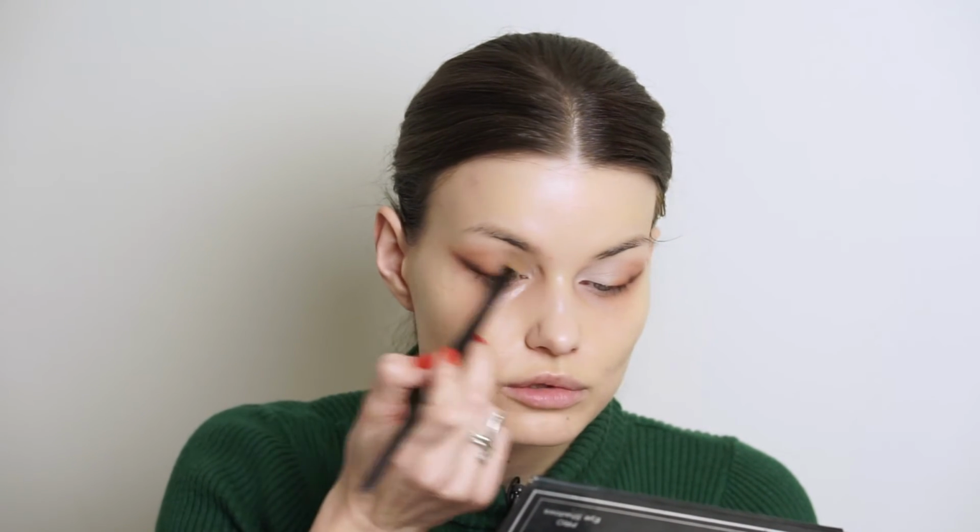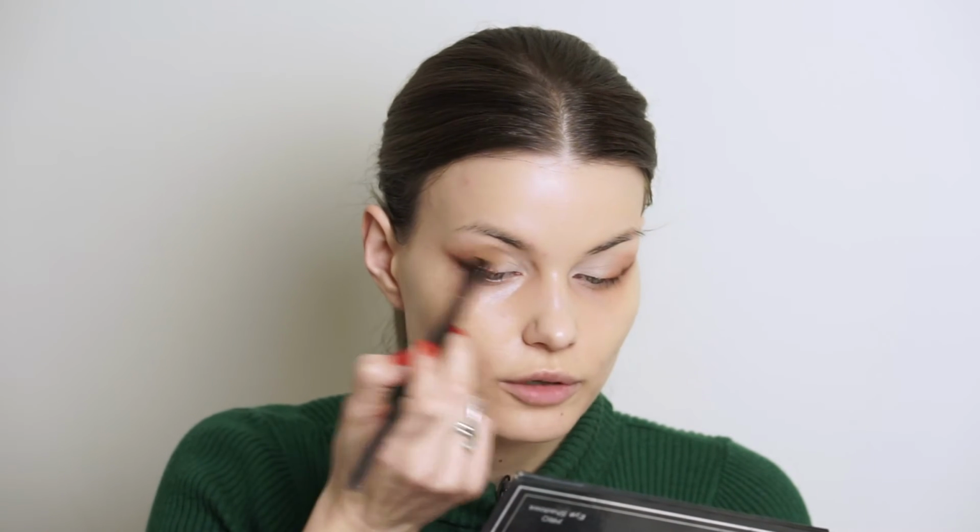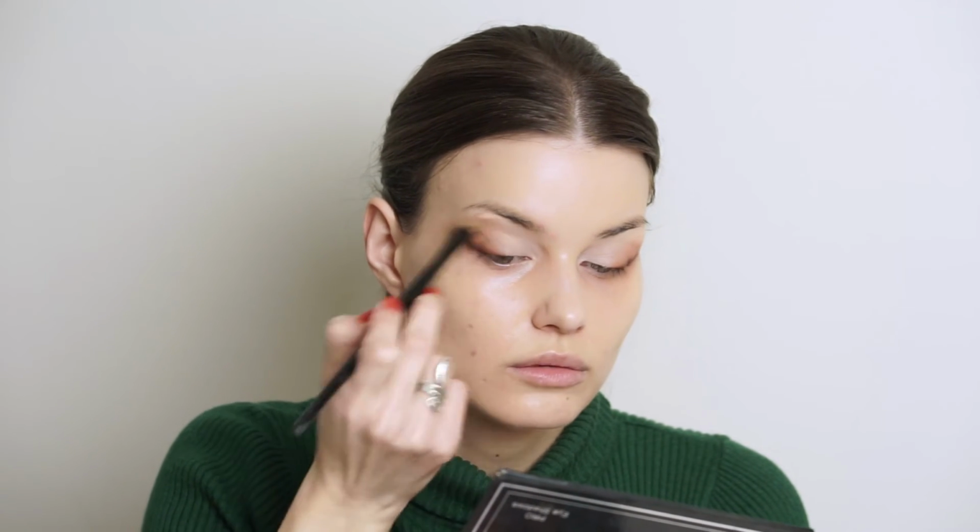I'm going to take the brush that we used for this lighter part of the eye, and I'm just going to buff over this because I don't want it to be too noticeable. As I said, I don't want it to overpower. I want it to be soft and in the background, very, very subtle.